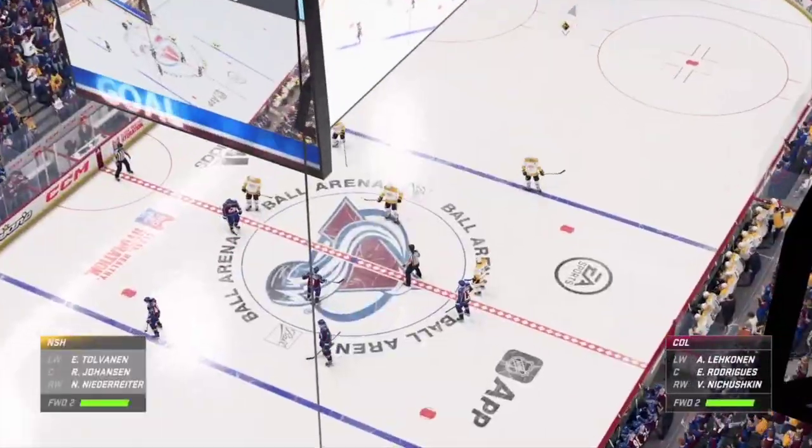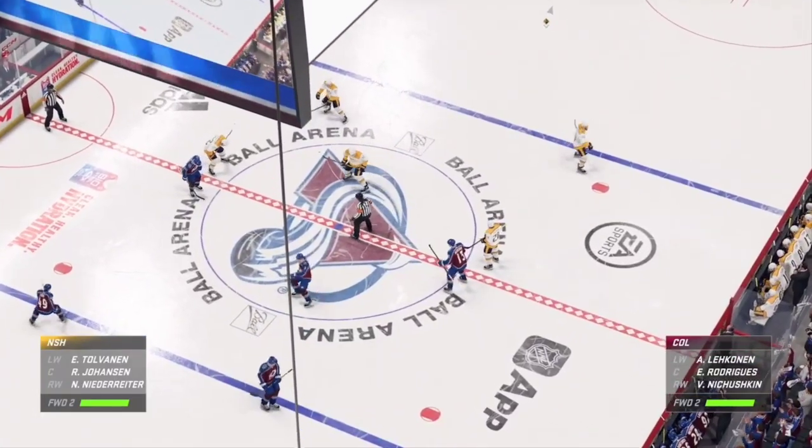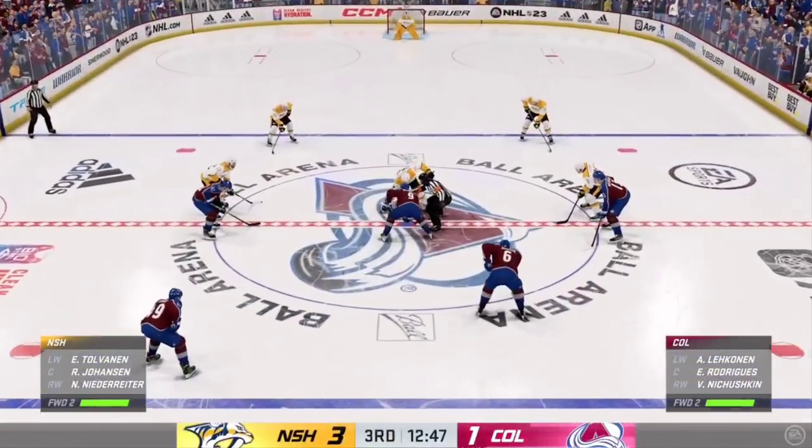The Avs have got one back here now in the third. They're really going to have to push. They're going to run out of time here in the last period.